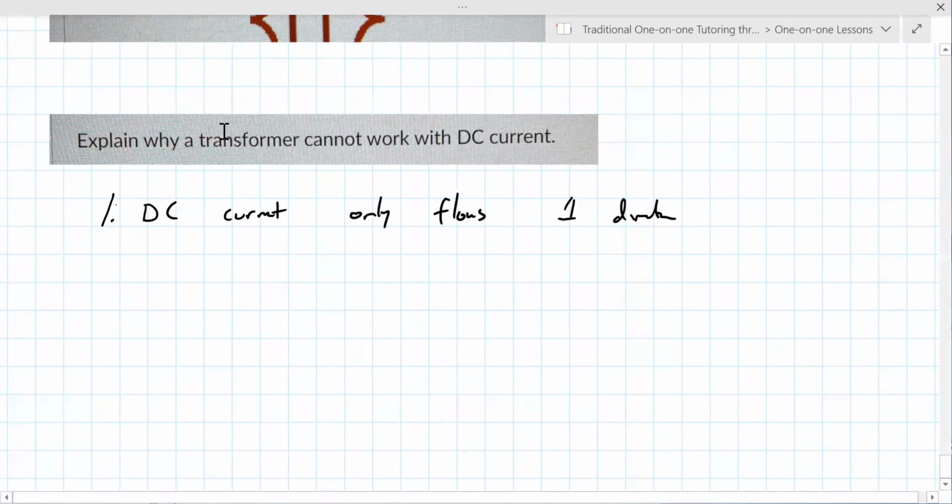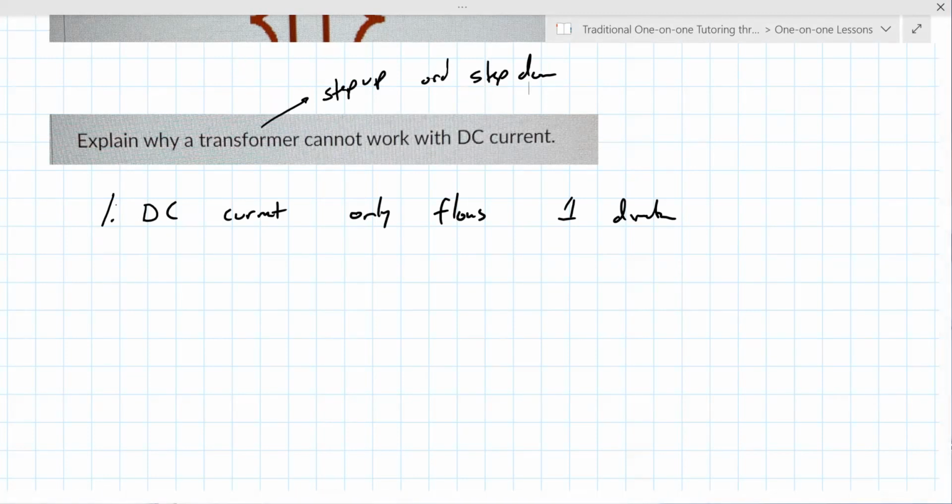And we just talked about a transformer. A transformer can either step up or step down. The main thing when you're answering questions like this is to never copy and paste from the internet, as you already know. They're looking for the right words here. This transformer can step up or step down the voltage. And a DC current only flows one direction, which is bad. That's not what it wants here. So let me see if I can find a few more things to help answer this.